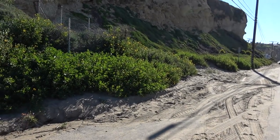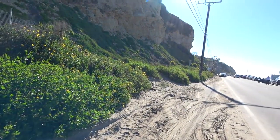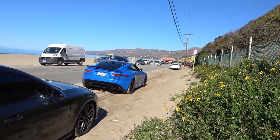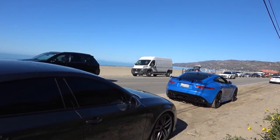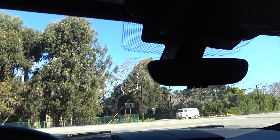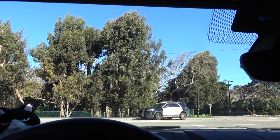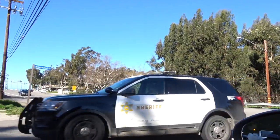There it is, guys. Currently just chilling on the side of the road here. They've blocked off the entire parking lot. And check this out. We're gonna hop on over here. It's a beautiful day here in, are we in Malibu? Malibu. Holy crap. You gotta be kidding me. Whoa.